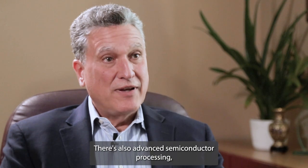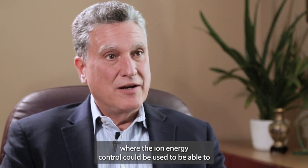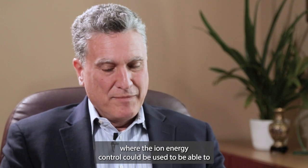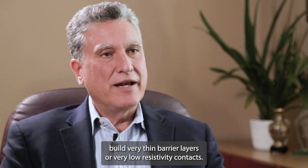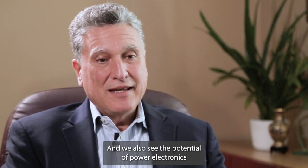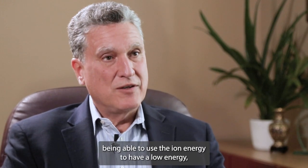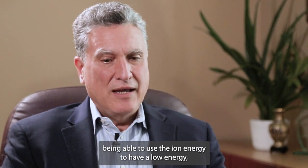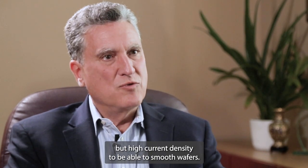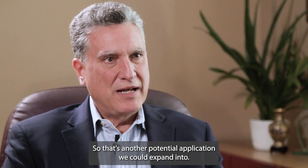There's also advanced semiconductor processing, where the ion energy control could be used to be able to build very thin barrier layers or very low resistivity contacts. And we also see the potential in power electronics, being able to use the ion energy to have a low energy but high current density to be able to smooth wafers. So that's another potential application we could expand into.